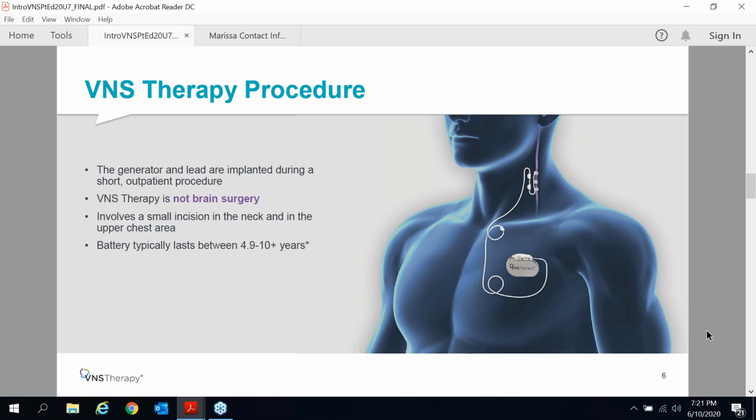And I do get asked quite a bit about what happens when the battery starts to get low and needs to be replaced. So as long as the little lead, that wire in your neck, all of that part is working just fine, the procedure is even quicker. It will be another procedure, but it's even quicker. So it's just that one incision down there, the old battery is taken out and the new one is put in. And again, typically home the same day and hopefully recovering quite quickly from that.